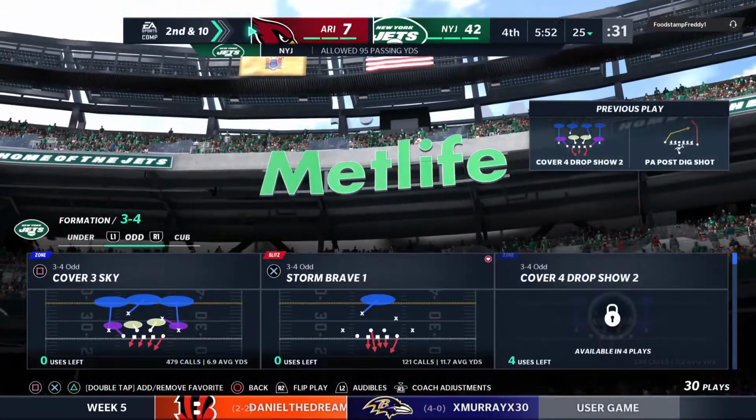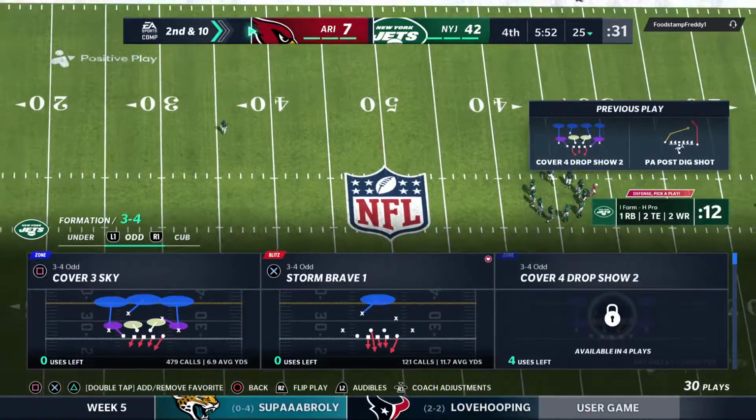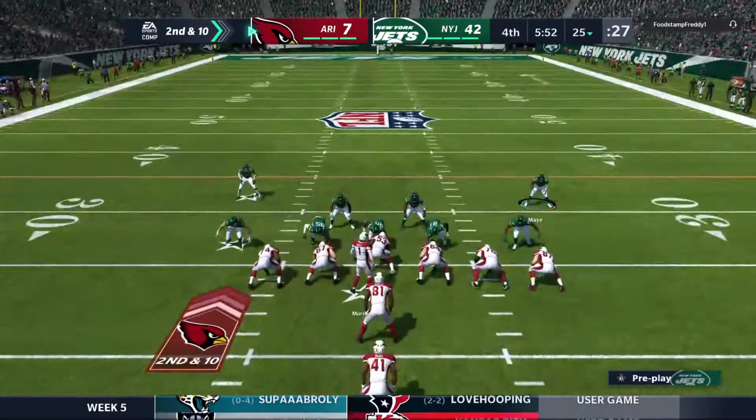Poor punter. Yeah, it wasn't his fault. But, hey, listen, there's got to be casualties at times. We're trying to win a game. An incomplete pass leads to 2nd and 10 from the 25.